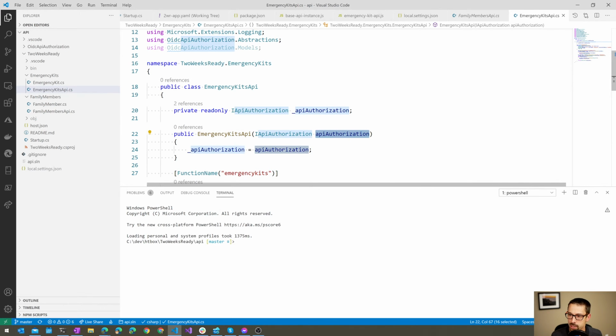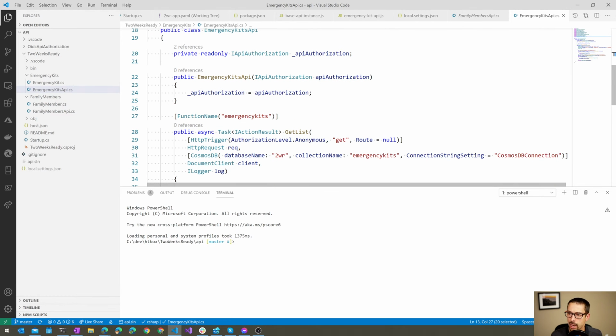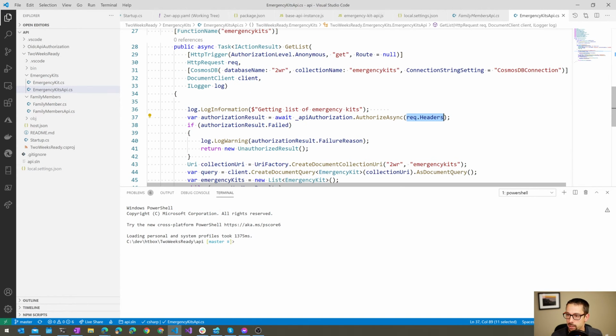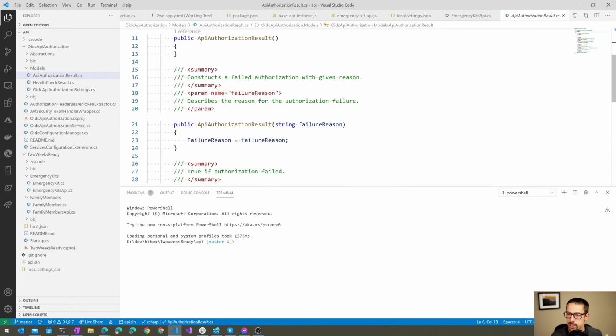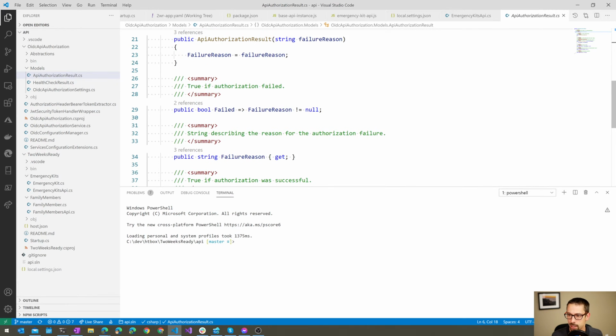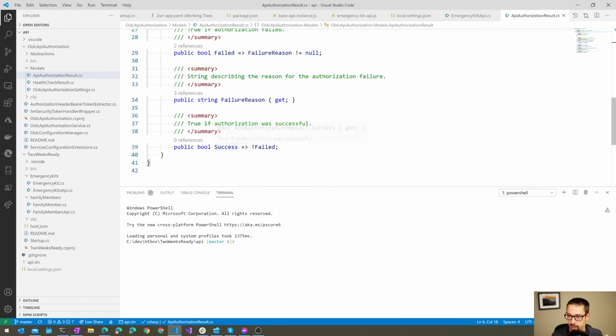If we look at the emergency kit one, what we do here is we inject this IAPI authorization piece. That's from Brian's code, from this OIDC API authorization namespace. And from that, we're able to authorize the user by inspecting the request headers. So it's in those request headers where the bearer token is going to be. And we'll look at the client side in a minute to see where that all gets passed in. So we go and check that and make sure that it didn't fail. So this gives us an authorization result, which is just going to have basically a Boolean saying whether or not it failed and a reason why it failed, and success is it succeeds if it didn't fail, basically.